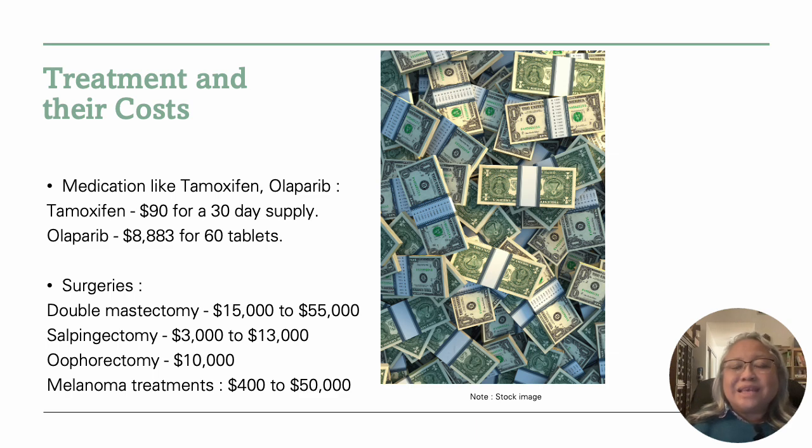Salpingectomy is the removal of fallopian tubes, and that's about $3,000 to $13,000 for cost. And the oophorectomy is the removal of ovaries, and that is about $10,000. And melanoma can be treated in different ways, and that costs from about $400 to $50,000. And most of these costs are out of pocket without insurance.